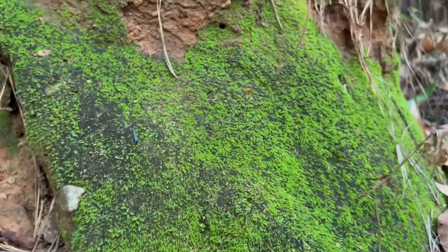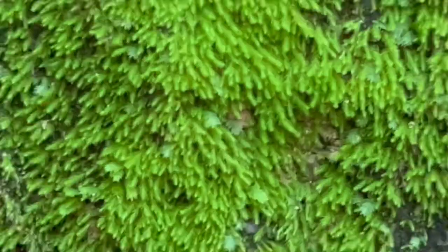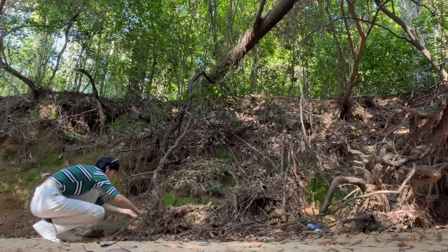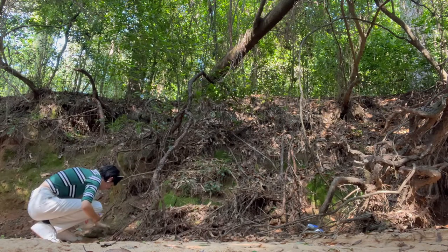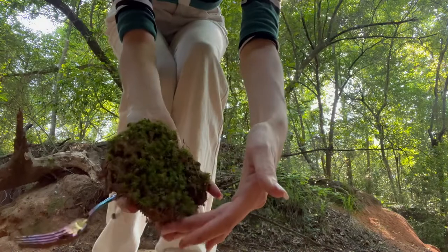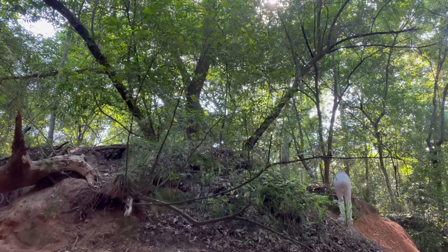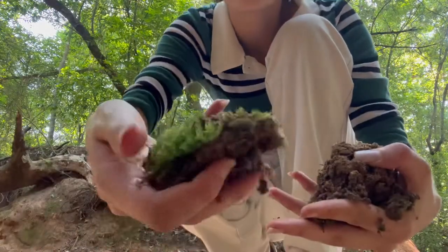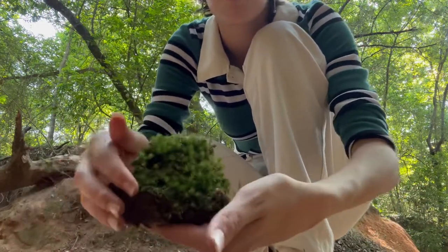Anyways, back to what we came here for. Look at this moss. Oh my gosh, it's so green. I think I'm gonna get some. I don't even know what kind it is. But look how pretty it is. It's almost like feathers. Found some of what I was looking for. Pretty green, full pieces. Oh my gosh.